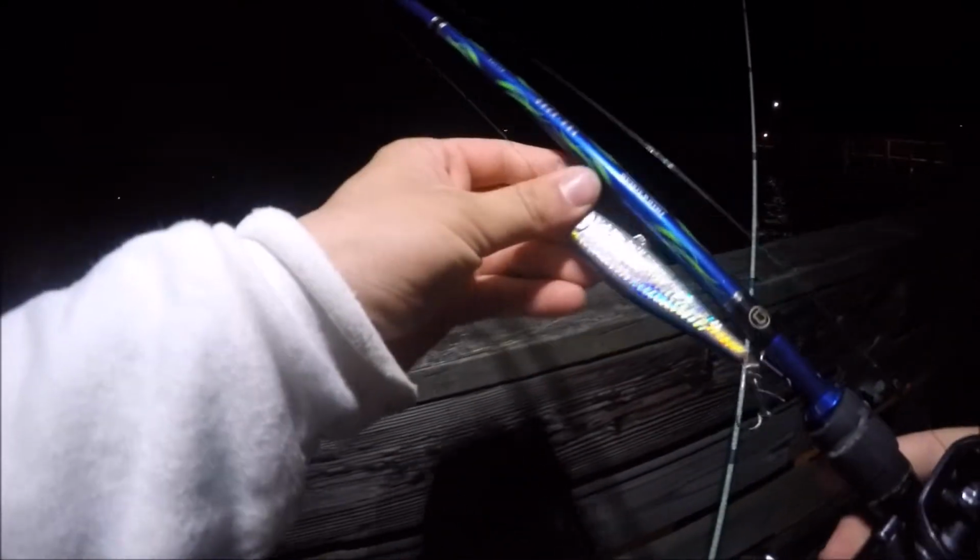Guys, out here throwing Daiwa SP, or Daiwa SP, damn it, he's got me saying the wrong names now. There's about 100 bass in front of us. It's so funny. They're chasing this pointer 100 like it's crack.